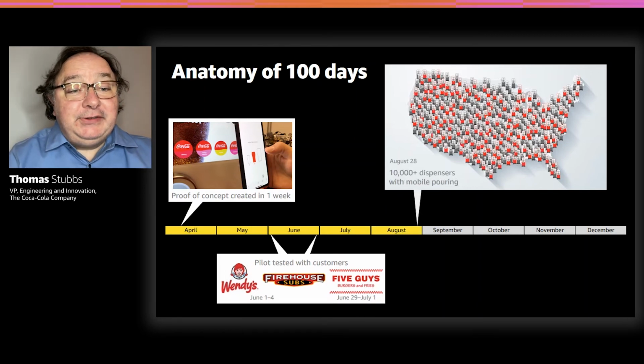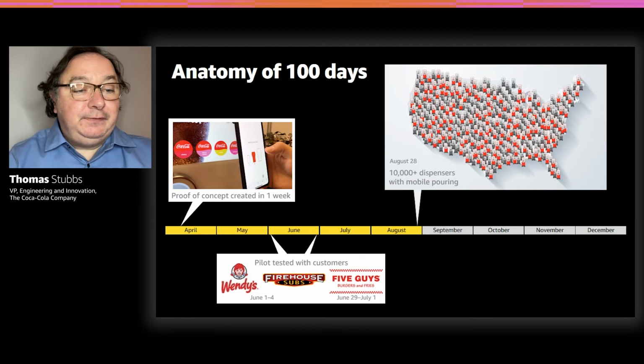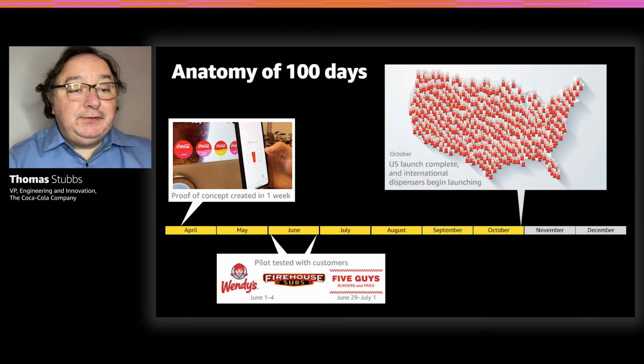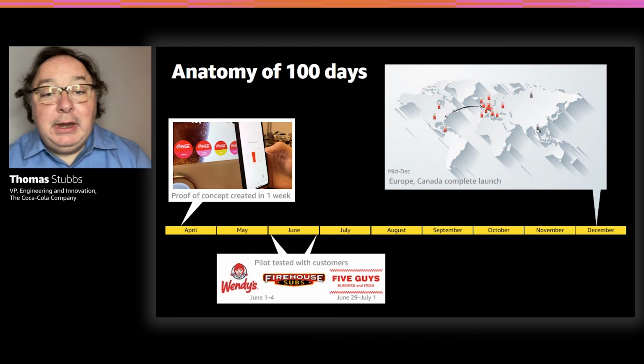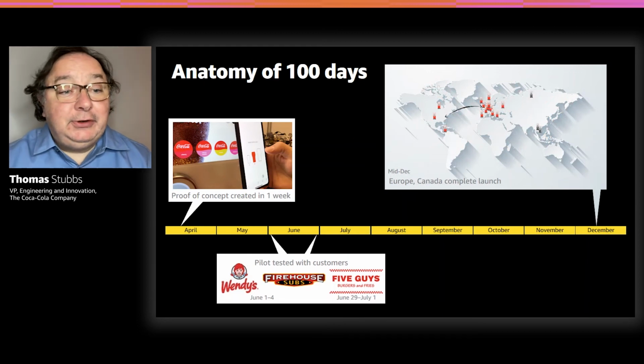Another 50 days later, we had scaled from 500 to 10,000 Freestyle machines. And the full launch of all 52,000 Freestyle machines in the US completed this fall. And another 8,000 dispensers around the world have already started to launch contactless pouring, and they'll be complete at the end of 2020. In fact, they completed yesterday.